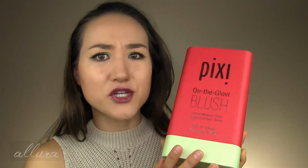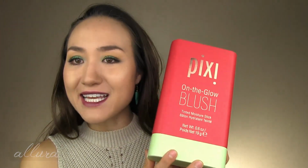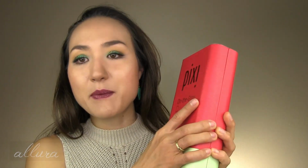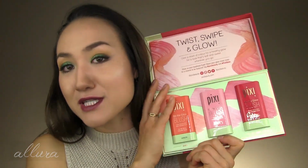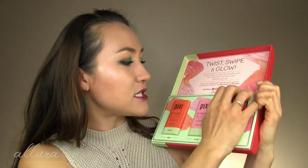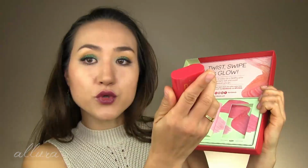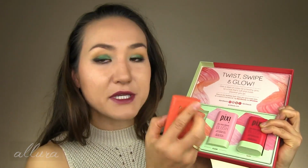Then on my cheeks, Pixi sent over their, I think these are new, they're new to me, On The Glow Blush Tinted Moisture Sticks. They sent them in this pack where there are these 3 shades. I've actually used and tested all 3 of these. On my cheeks, I have a combination of this deeper red one. Let me give you the shade. Ruby is the red one, and a little bit dabbed on top is Juicy.